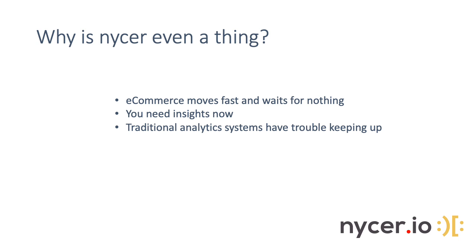So before we get into the actual application, we'll start by taking a step back and just thinking about why Nicer is a thing and what are the core issues to your business that we will help you solve. As an e-commerce seller, as you know, the e-commerce space moves extremely fast and waits for nothing.